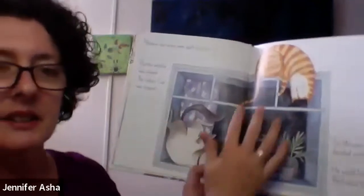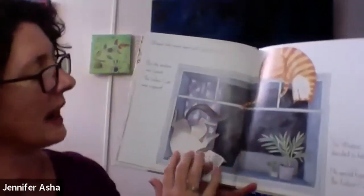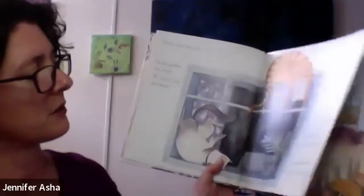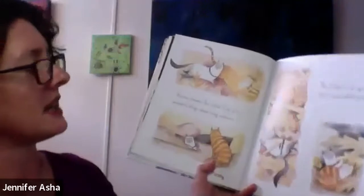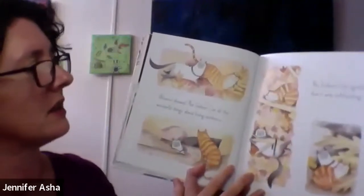Look at the colours that Layla Rudge has used to characterise the indoor cat and Winston. So we see this contrast through the book, through the use of colours. These lovely simpler drawings. There's a very surprisingly sophisticated match of written text.